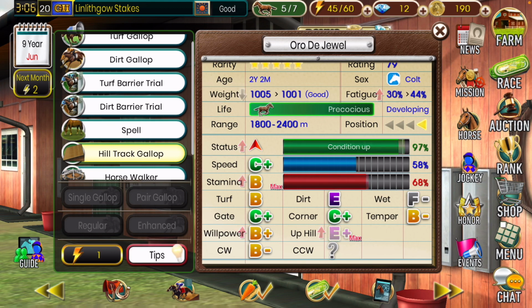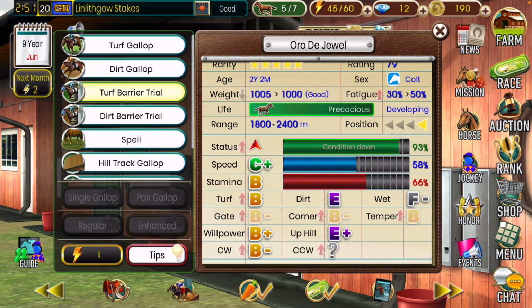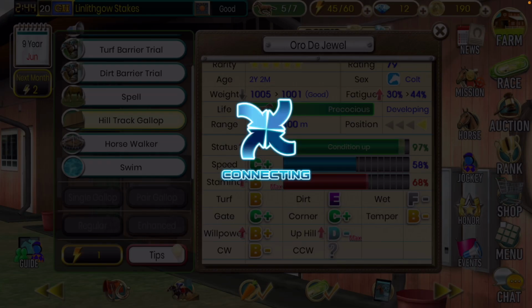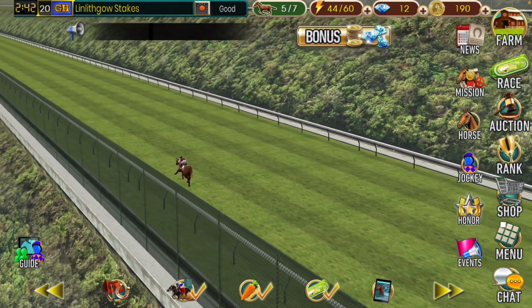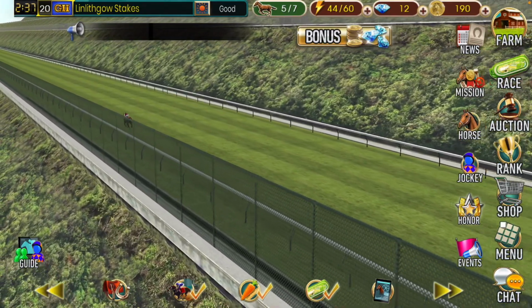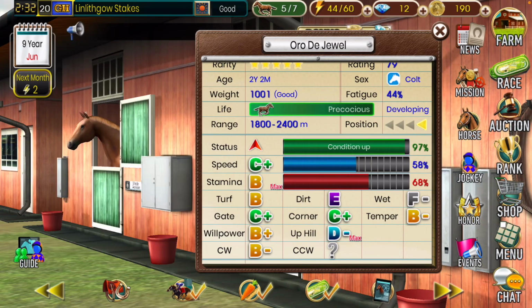So I'm trying to figure out what to do here with Oral de Jewel training-wise. She could do a hill track gallop. I think willpower is like the heart rating in this game, right? So that would be something I need to make sure I'm addressing. Getting that willpower up higher in the beginning might give us a little bit of an advantage in the finishes. And there she goes, Oral de Jewel. I just love that it shows you the different training animations depending on what the workout is. This is an uphill workout, as you can see there.